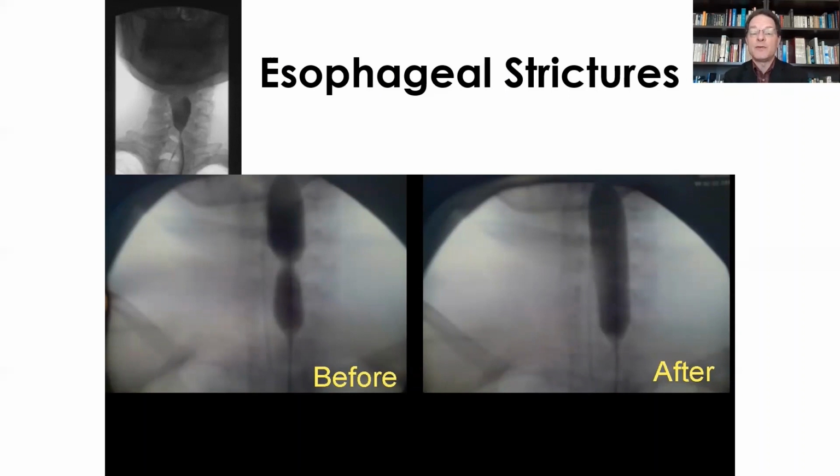But if you look at the before, and then the small slide on top of that, you can see that it can get narrowed, so that you have it nice and wide, and then it gets narrow, and then it widens out again. Well, food can get stuck at that narrow bit. And in fact, looking at that small top picture, you can see that it gets so narrow that it's all filled up with dye above the stricture and almost nothing goes below it. And that's why it becomes so hard to eat and why it hurts so much to eat when there's a big stricture.